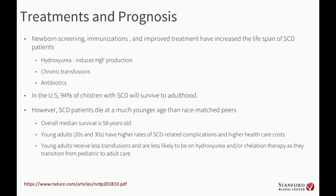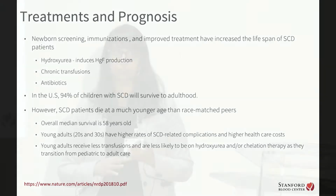the symptoms. Of course, we all know sickle cell anemia patients need a lot of transfusions. Chronic transfusions, either simple, meaning 1 or 2 units at a time, or exchange transfusions, where you're basically taking that patient's entire red cell volume and replacing it with donor blood to treat some of the more severe complications like stroke is a good example, or an acute chest syndrome. And antibiotics to treat the infections they are more prone to get.